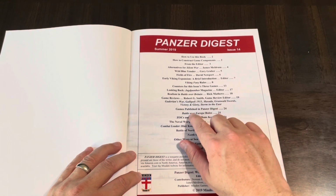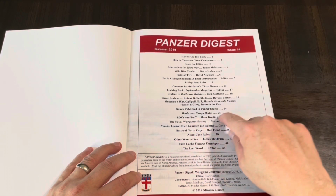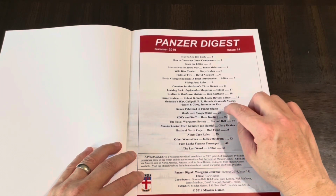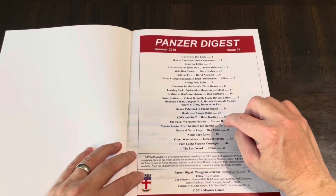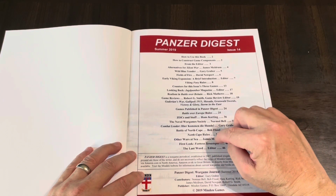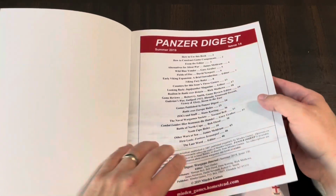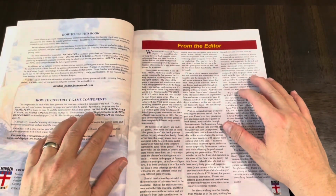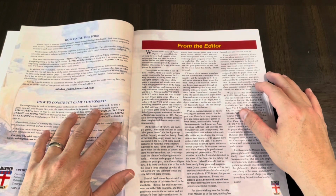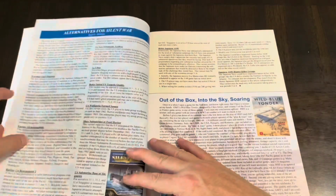Realism in Battle Over Britain, game review, games published in the Panzer Digest. So we might take a look at that and see what other games have been published in the Panzer Digest. Battle Over Europe, Zox and stuff, Naval War Game Society, Combat Leader, Battle of North Cape Rules, Other Wars at Sea, First Look, and Last Word. So quite a bit of content in here. There's color and some background formatting or shading on this as well. Here's from the editor there.